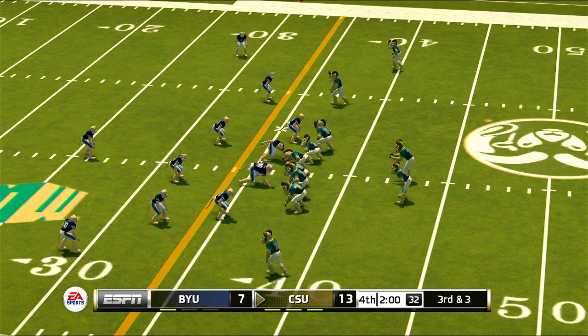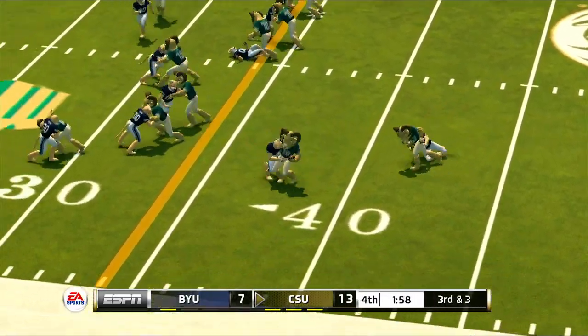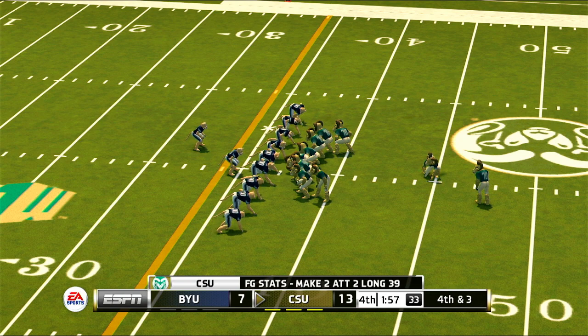Less than 2 minutes in the fourth quarter. They'll wrestle him down in the backfield. Great job here in shutting down the run. That's a real boost for this team. Brigham Young will use their final timeout.